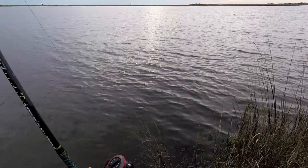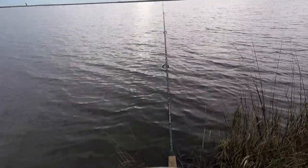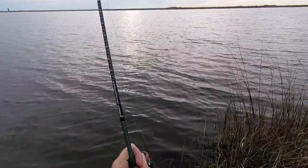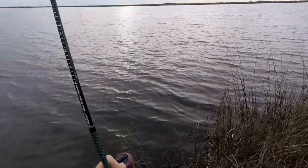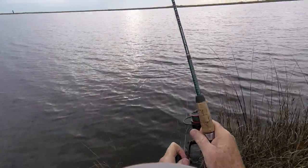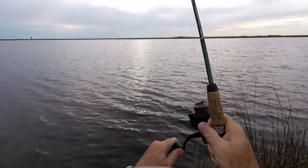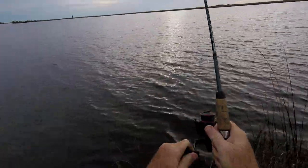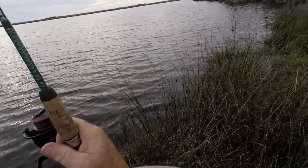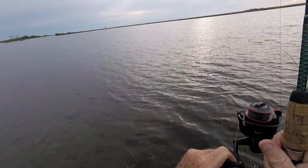He's getting ready to make another run. I can feel him. He swims a while and then he quickens up his tail beats. Maybe he ain't got much left in him. I sure hope so, because I ain't got much left in me. Come on, daddy. All right, I gotta decide where I want to try to land him. All of this area is solid rocks.